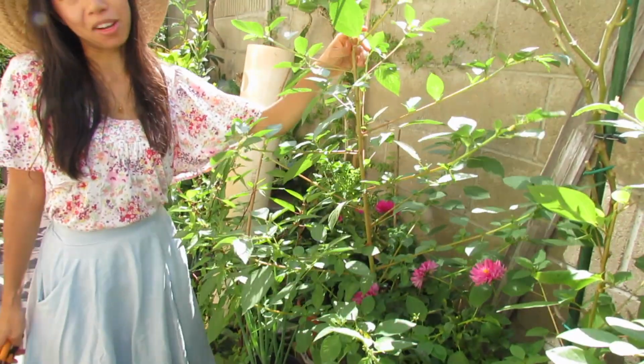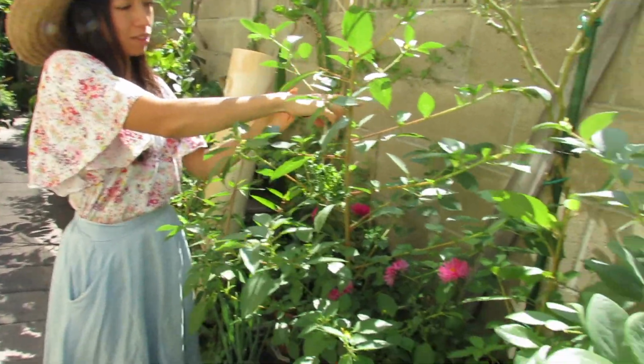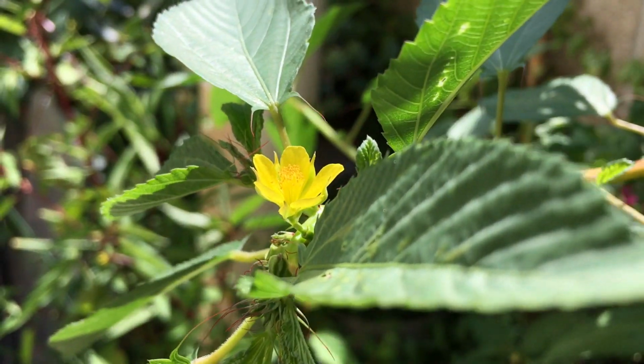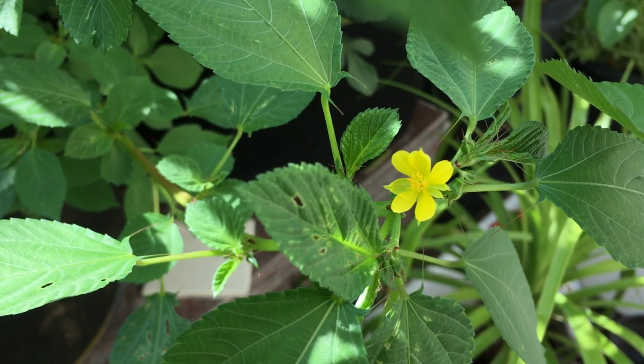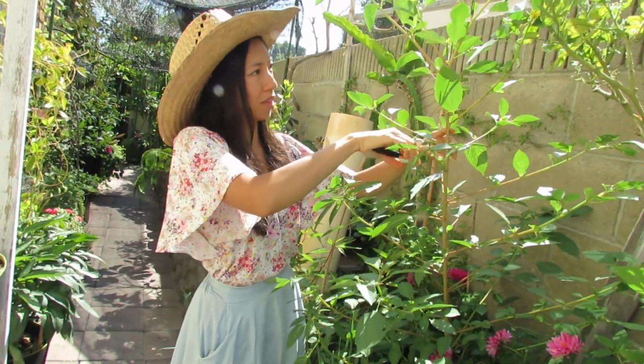You can see I really love Egyptian spinach, so I'm gonna save some seeds. I do have some of these seeds available on my website, so you guys can get them planted next year. It's a super nutritious, super fast growing, and delicious leafy green.